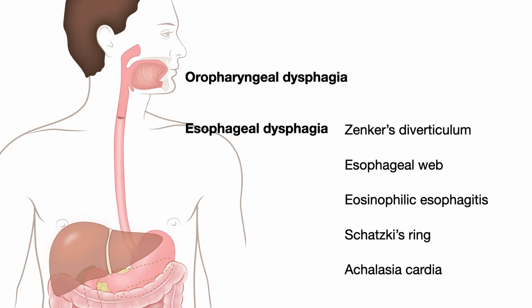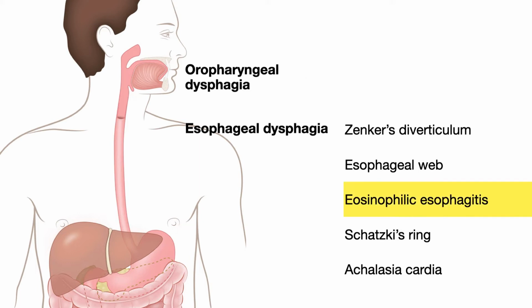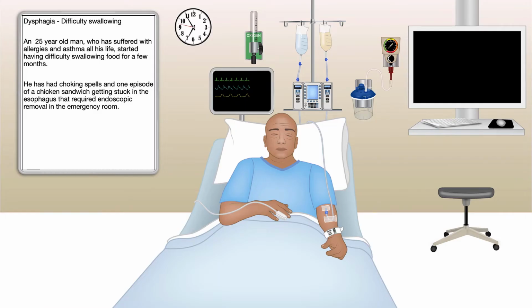So there are a number of different reasons for difficulty swallowing or dysphagia, and we talked about it in the previous sessions. And when it comes to the reasons for dysphagia, when the food gets into the esophagus and is having trouble going down, one of the reasons is eosinophilic esophagitis. In order to find out more, let us review this young gentleman's story who is waiting for his endoscopy.